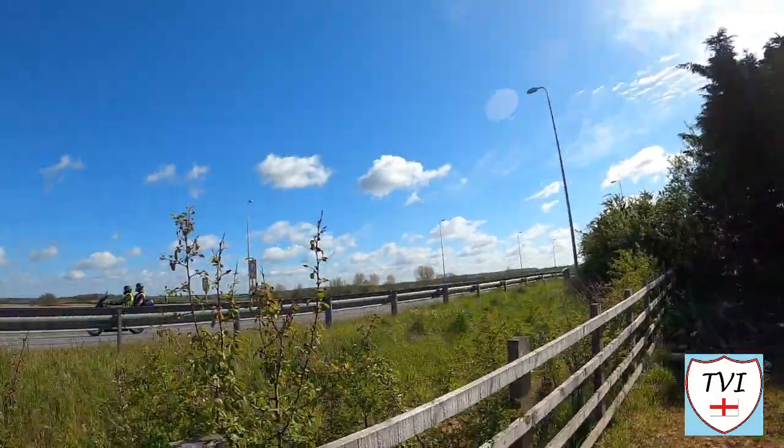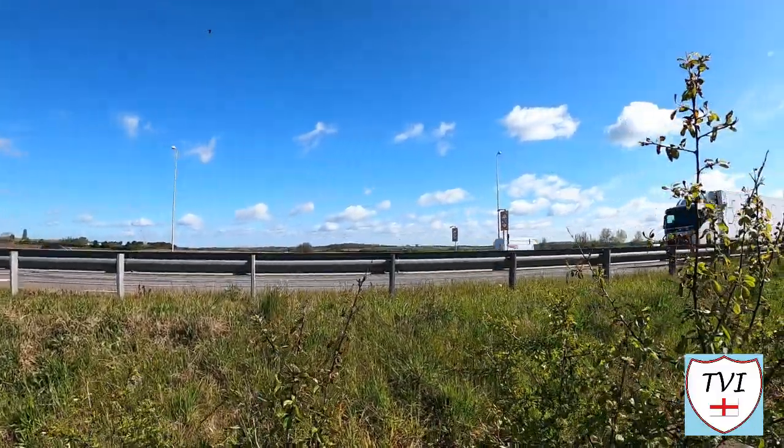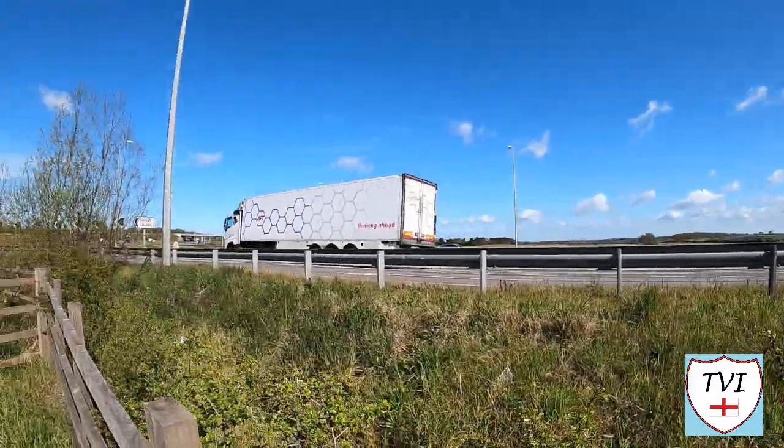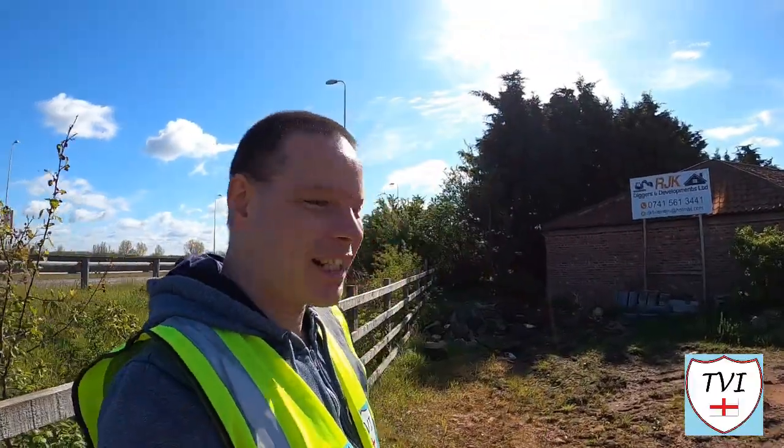Welcome back to Bassetlaw. You find me on an absolutely glorious, gorgeous day and I'm stood next to a major road. That is the A1, and that's the A1 northbound. I'm slightly to the south of Retford. I'm in the village of Elkesley.